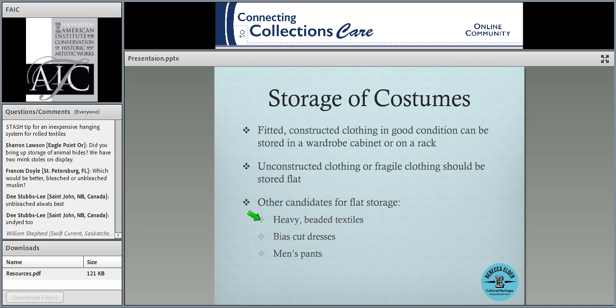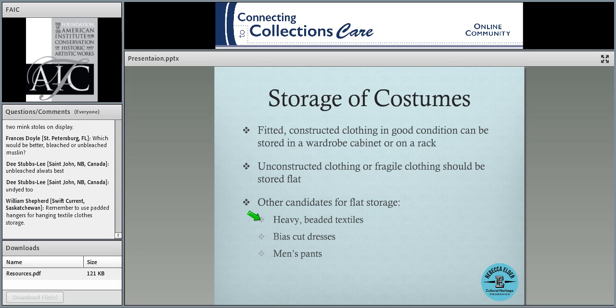Other things for flat storage: heavy beaded textiles, because the weight will cause the textile to tear. Bias cut dresses, and bias cut means that it's cut on a diagonal of the fabric, which gives it lovely, lovely drape, but it also makes it prone to distortion when you have it on a hanger. So store that flat. And men's pants also store flat very well.